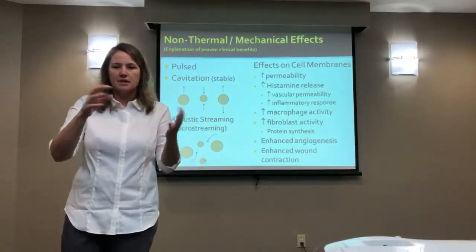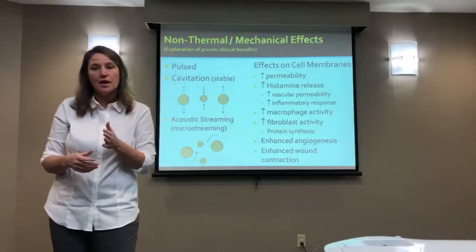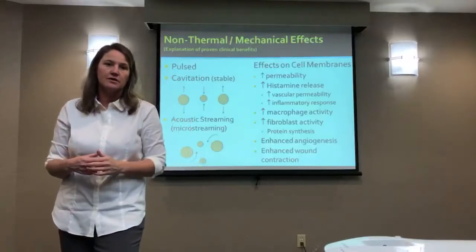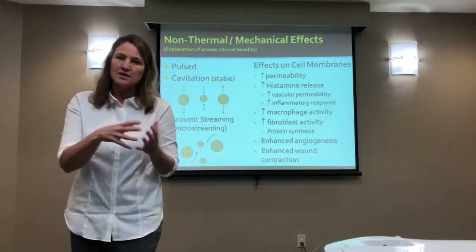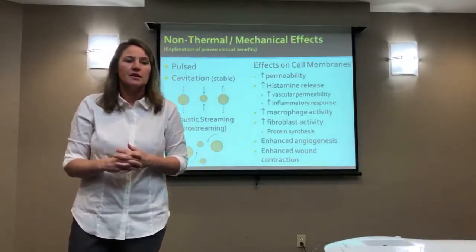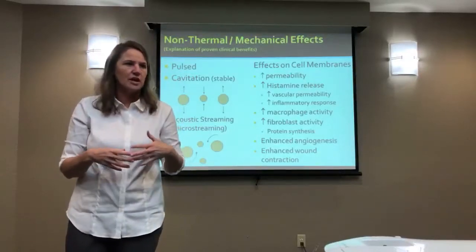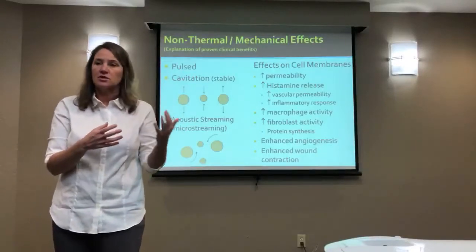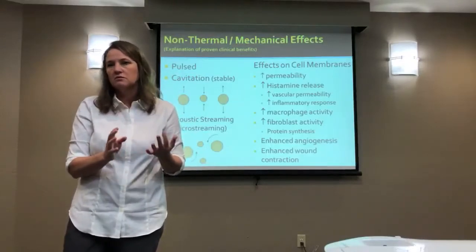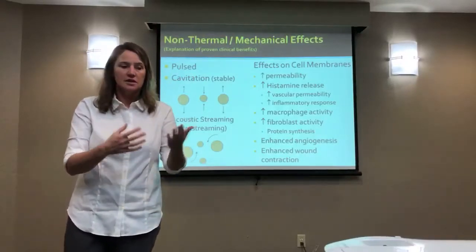They engulf bacteria and debris, and they help clean up the area. But they themselves are also chemical mediators that release additional enzymes, which will help move the tissue on to the next stage. And so it not only does what it's supposed to do, but it spurs other chemical reactions to happen that promote healing. Ultrasound has been found to increase fibroblast activity. Fibroblasts are going to lay down new tissue. They're capable of producing new tissue, increasing the amount of protein synthesized in the area. So when you think about the tissue we're trying to heal, typically tendons, ligaments, muscle tissue, we need all those things when it's damaged, and it's going to promote those things to happen.